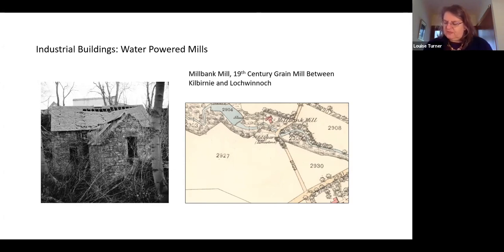Water-powered machinery is, of course, a very simple way of processing things. The flow of the water turns the mill wheel, which in turn turns a series of gears, and they operate the mill machinery. Quite often what they would do is hoist the grain up to the top story of the building and then feed it down through a hopper at the top, and it would get processed between the stones, with different sets of stones operating to a different grade of finished product, and then it would get bagged in sacks at the base.